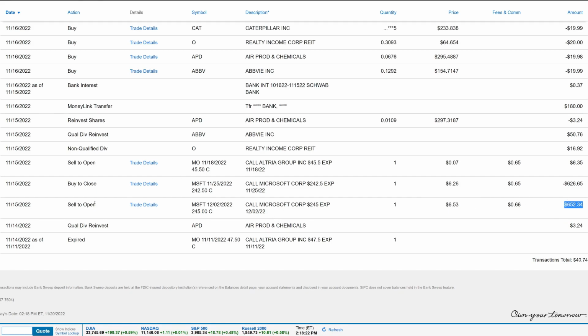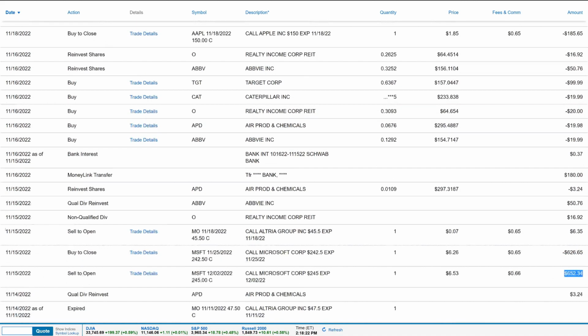This one was the one that I was kind of worried about because I was in the money at the time, and we were coming up to the ex-dividend date for Microsoft, which was on the 16th. So I went ahead and rolled it out further in strike price and time to hopefully not get my shares exercised.